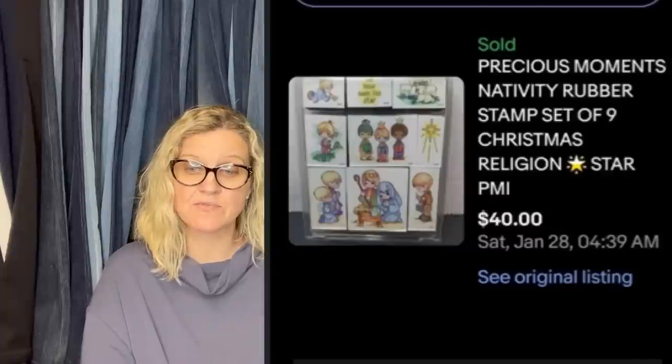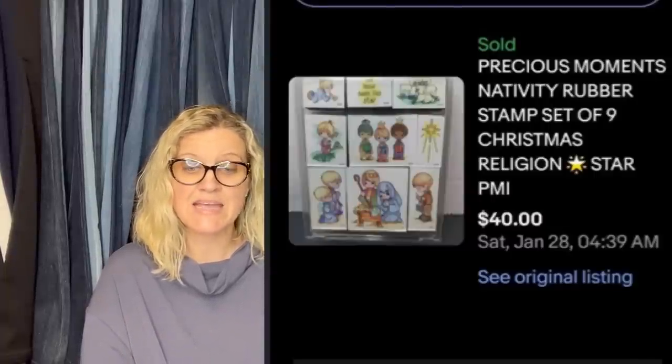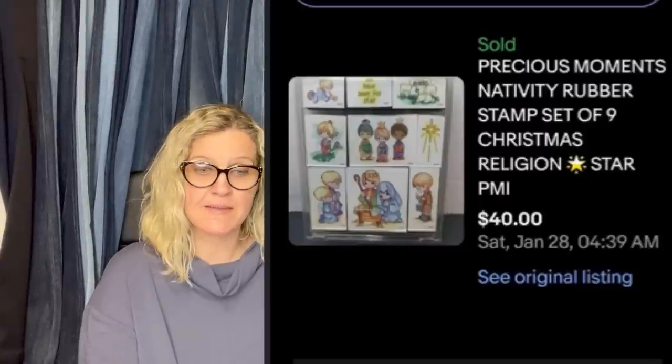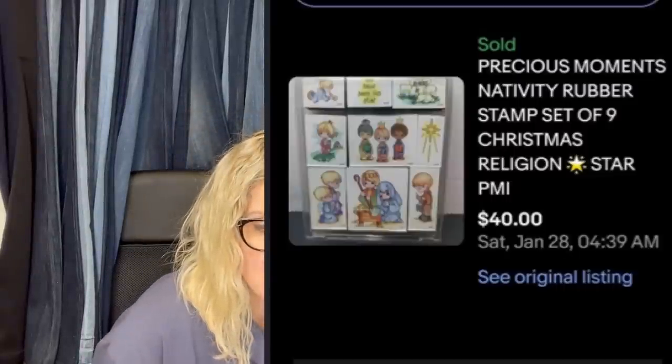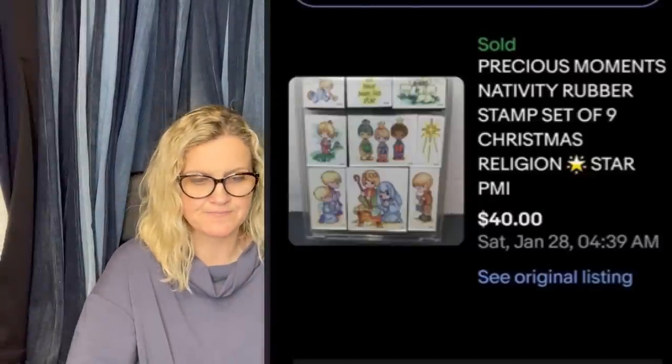Purchased this and 2 small bins full of stamps from a church sale a few weeks ago. $12 for everything. This pays for everything purchased that day, plus the almost 300 in stamps I have listed. It says Precious Moments Nativity Rubber Stamp Set of 9 Christmas Religion Star PMI. And this is what it looks like.